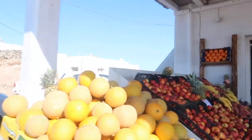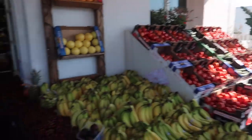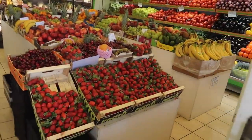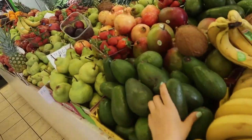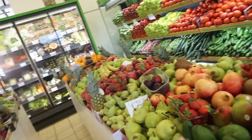I love cherries. I want like every bit of fruit. Oh my god, look at the eggplant. Oh my god. Loving this. Hello, local supermarket. Have you seen the strawberries? Wow. No, look at the size of the avocados. Sorry. They're bigger than me. Oh my god, I'm obsessed, guys.